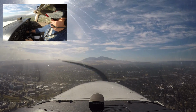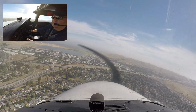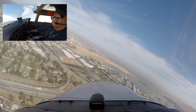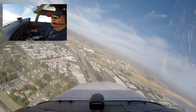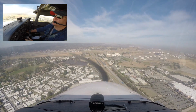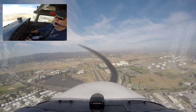492 Sierra Papa, runway 19 left, clear for the option. Turn base. Concord Tower, plane 37789 over Concord Tower, entering 700 feet. Actually, make right traffic, runway 19 right, report entering the downwind. 789 reporting entering the downwind. Alright, you're good on height, you're a little bit fast. Let's go. Control your speed, Misha. 75 is what you should be here.